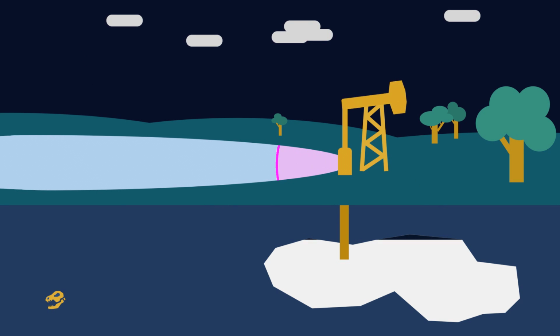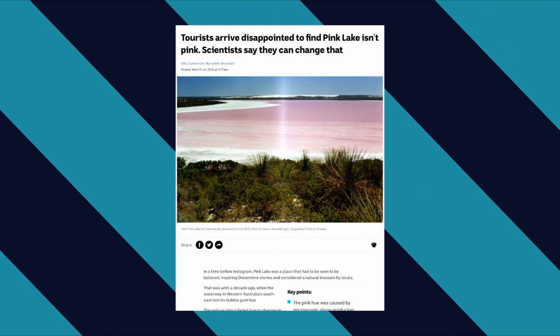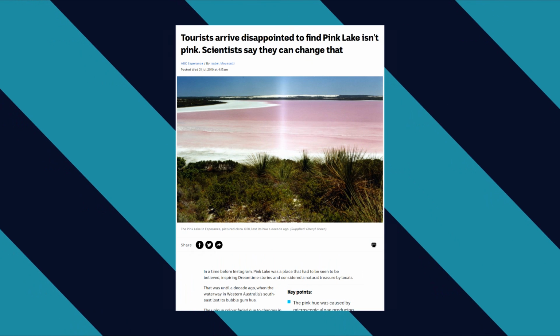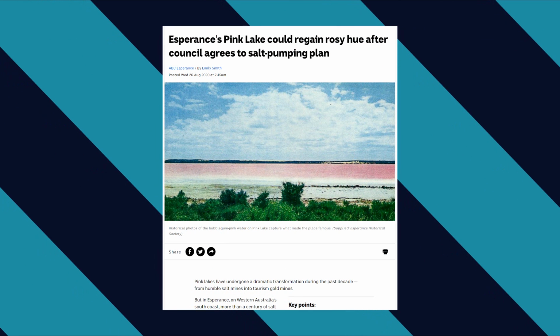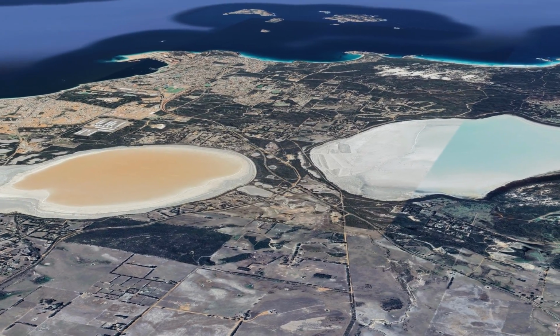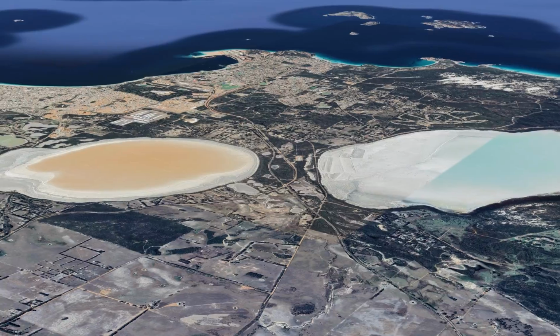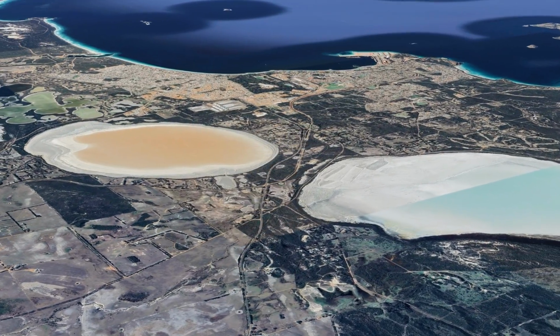Under Esperance is an ancient pool of super salty water, which could be brought to the surface by using pumps. The Shire Council have recently agreed to do a $200,000 trial project, which, even if successful, will still need even more investment to bring it to fruition. However, given the importance of tourism to the local economy, perhaps it is only a matter of time before Pink Lake lives up to its name once again.